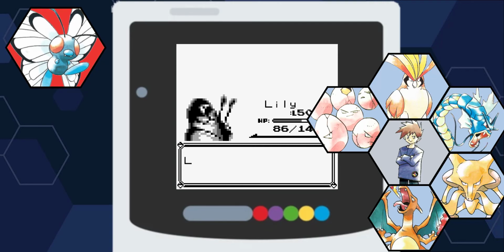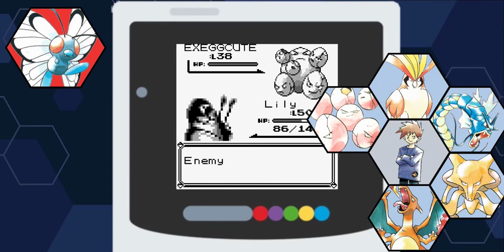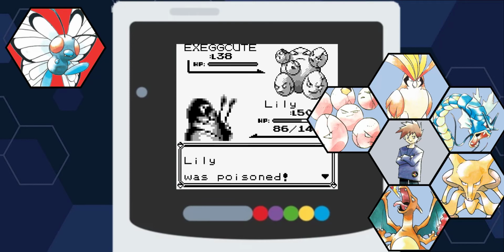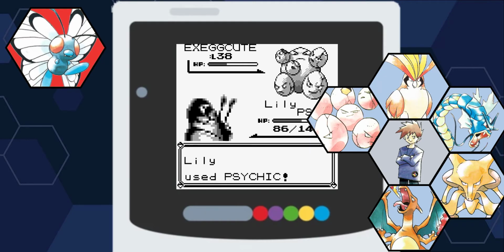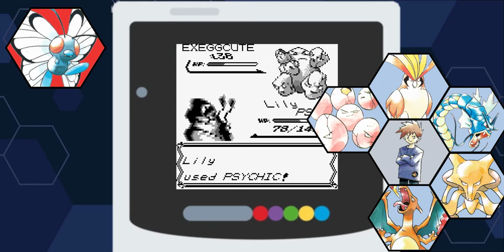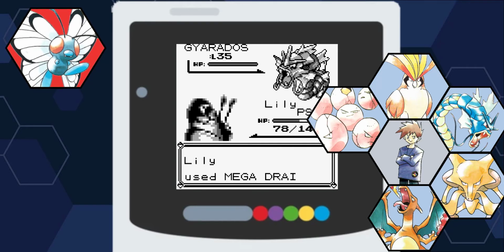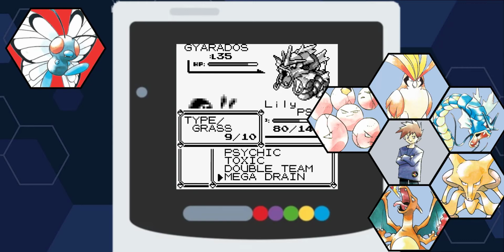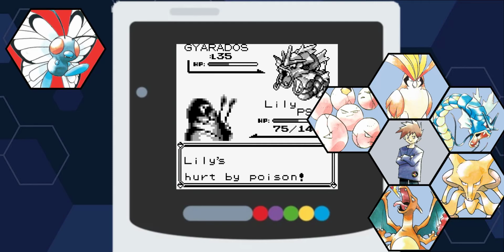Alakazam comes out next, and now we are worried because we have very low health and we are poisoned, and all our attacks on Butterfree are actually special attacks due to Generation 1's physical special split being based on types. And the Silver Spoon Connoisseur Alakazam that's just come out there has a monstrous special stat. We can only bank on the chance to get the special drop with Psychic while using a Mega Drain here and there to keep our health more stable. We do get the special drop on Alakazam, and eventually we do take it out while only having 15 HP left.